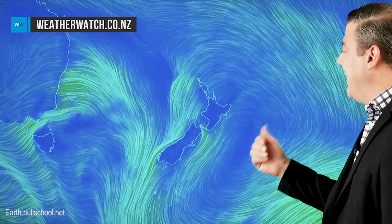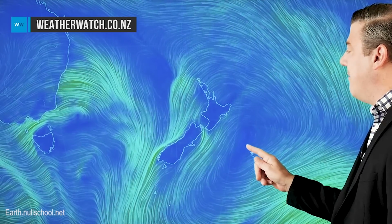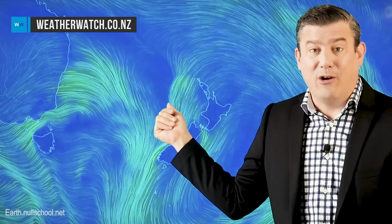Here is the latest wind map. You can see the high parked out near the Chatham Islands, and it's encouraging this anticyclonic wind flow, which is now coming out of the subtropics for many areas. So places are warming up more and more over the next couple of days as that warmer airflow slides in across the country. But we've got some rain waiting out on the western side about to move in.